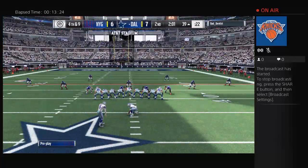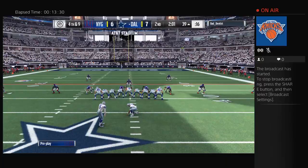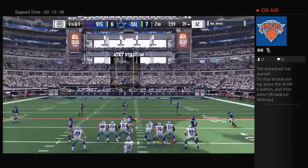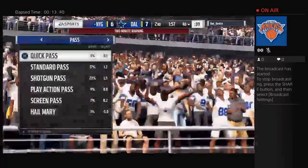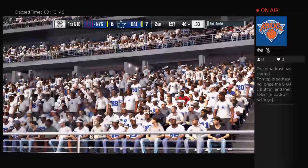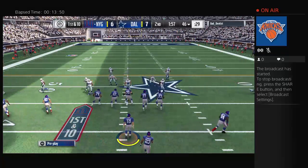So they are going to call on Dan Bailey here. His career long is 56 yards, done in Seattle. This will be from 56 yards out. That's running out of steam, and it won't get there. He left it just short. No good. 1:57 to go in this first half. We're back to Arlington right after this timeout.